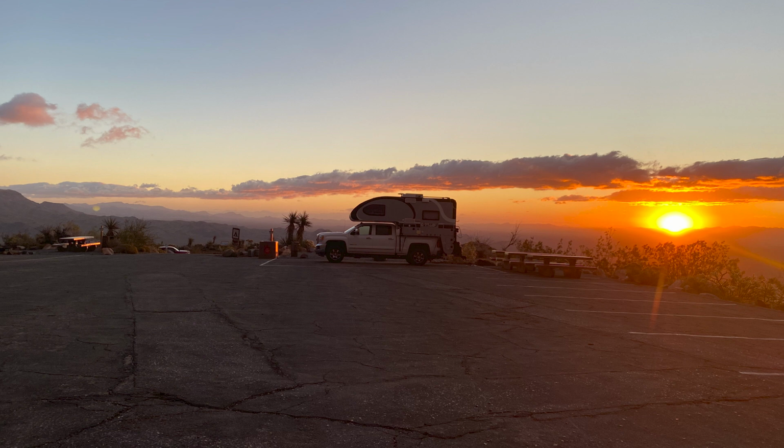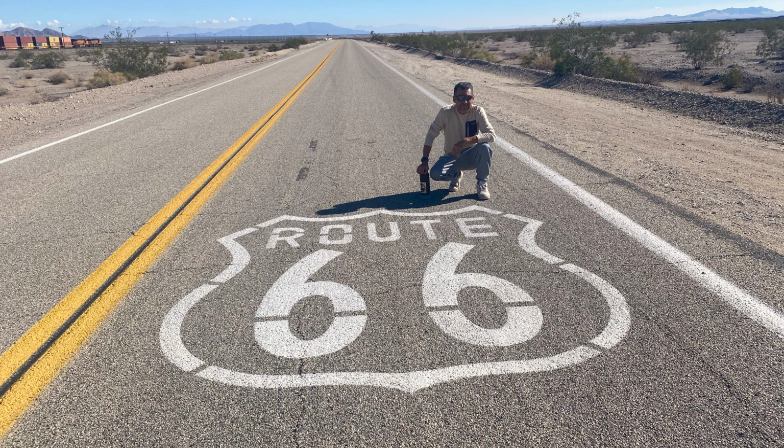When the sun finally rose, a little after 6 a.m., I was the first to get up and start packing. I was able to get this sick shot of the sunrise. Soon enough, my dad and brother also got up and we packed up camp. We drove down the mountain and stopped by the Mojave National Preserve sign to take a quick picture.